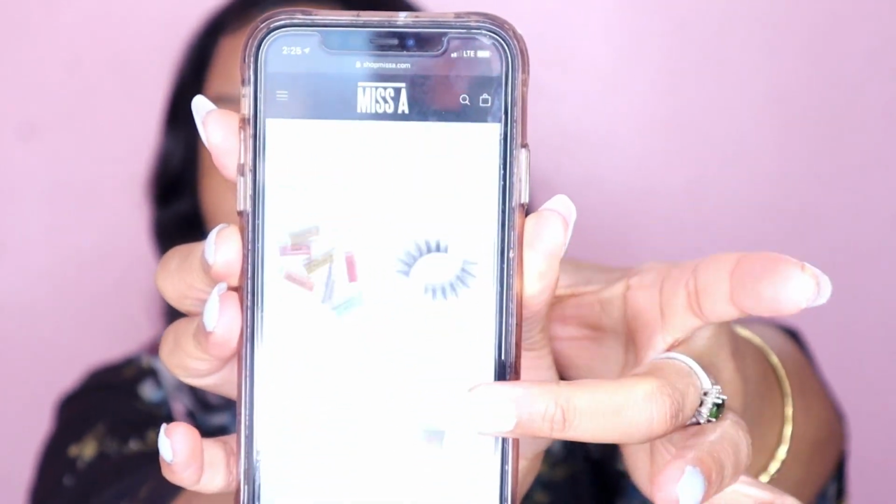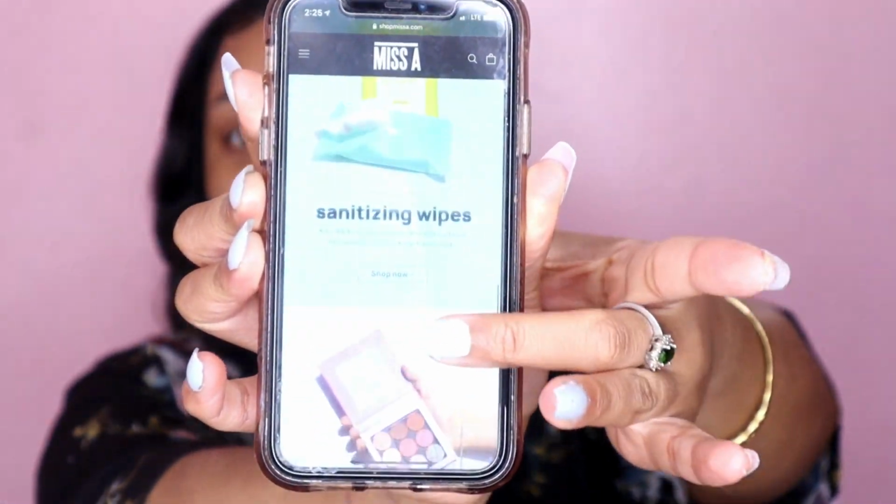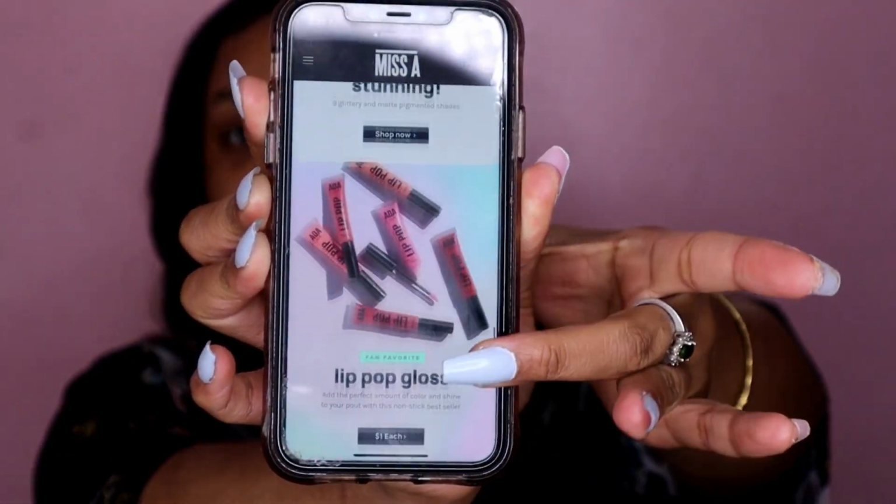This is obviously a Shop Miss A haul, which is the dollar online store that ships, I believe, worldwide. So I wanted to show you guys the website. When you scroll through, they show you the featured items. As you can see, there's a variety and it's actually really lit. Everything is $1. Going back to my starter kit, affordable makeup artist kit, whatever, I'll link the video here. Definitely check it out if you're starting out and you want to know some affordable products. Get most of them from here because they are $1 and you will get your money's worth out of it.